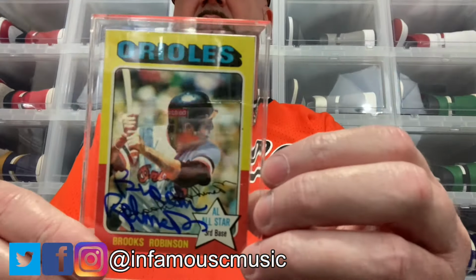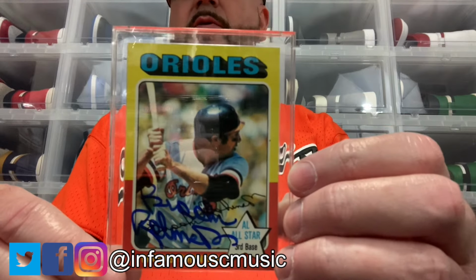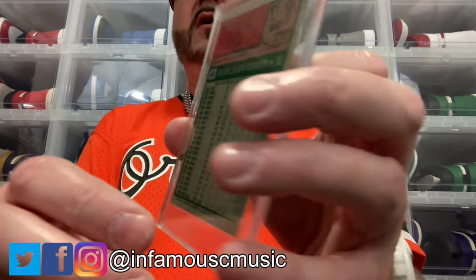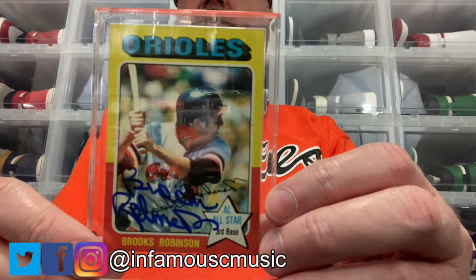I originally had bought this card with the intention of mailing it to Brooks Robinson to get it signed, but shortly after I got the one I ordered off of eBay as well, I found out he had quit signing. So I picked up a 1975 Topps Brooks Robinson. I wanted it because 1975 is the year that I was born. So once again, signed in blue Sharpie. Very nice. It's in very good shape. When I look for cards, I try to get them as centered as possible when I'm able to. It doesn't always work that way on some of the older stuff. I got that from Bud Sports Cards on eBay. Go check them out.